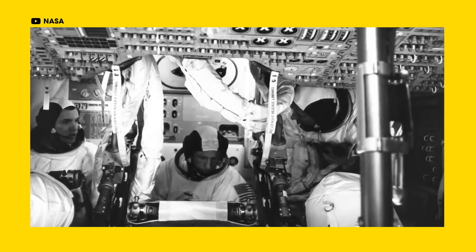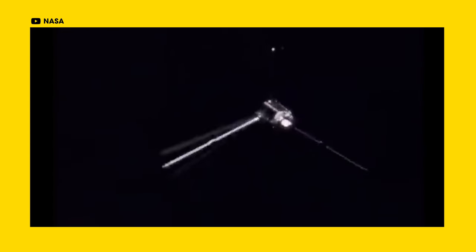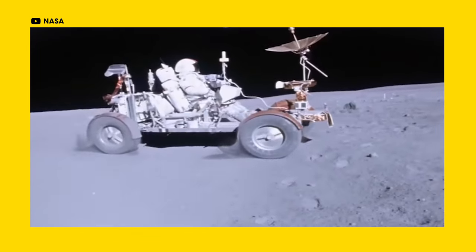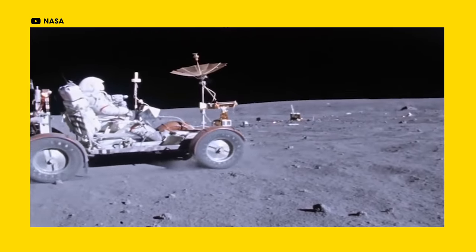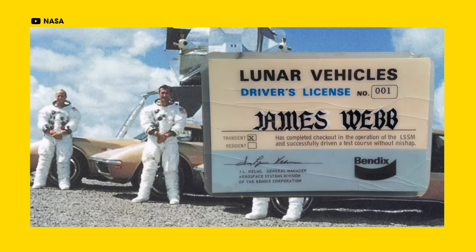But first, we have to answer some of the biggest car questions in the cosmos. How do you get a car into space? How do you power it in extreme temperatures without oxygen to fill the tires or create combustion? How does driving in low gravity work? And how fast can you go? How do you even prepare for something like that? Is there a driver's license for space?